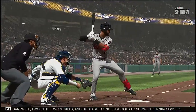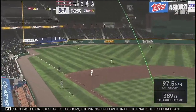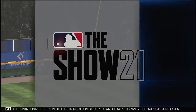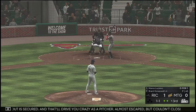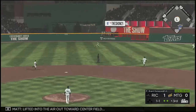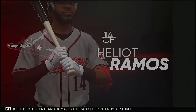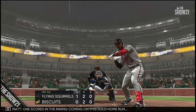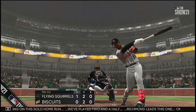Well, two outs, two strikes, and he blasted one. Just goes to show the inning isn't over until the final out is secured, and that'll drive you crazy as a pitcher. Almost escaped, but couldn't close the deal. In now, Marco Luciano. Lifted into the air out towards center field. Gigliotti is under it, and he makes the catch for out number three. One scores in the inning coming on this solo home run. We play 2.5. Richmond leads this one 1-0.